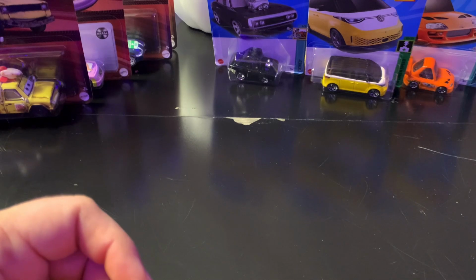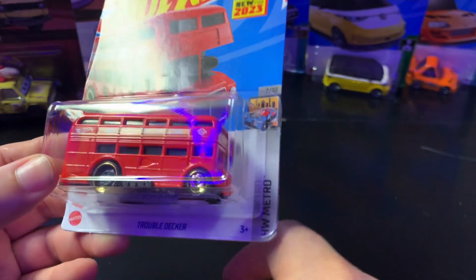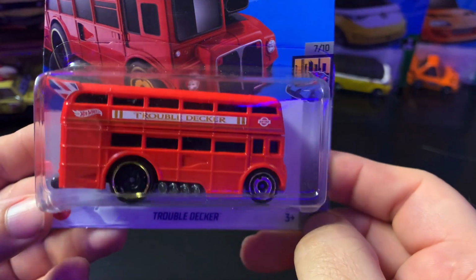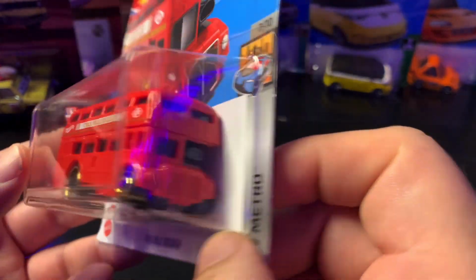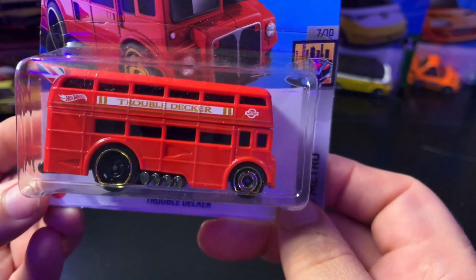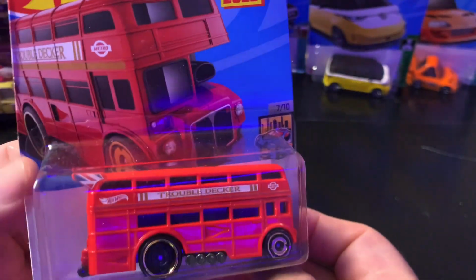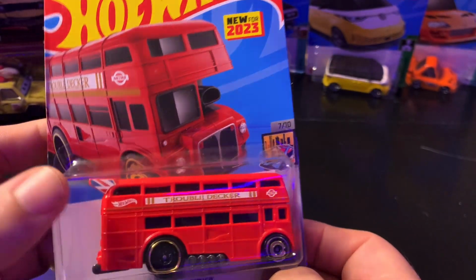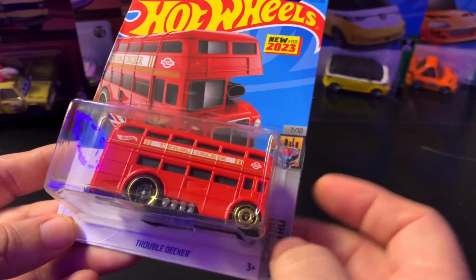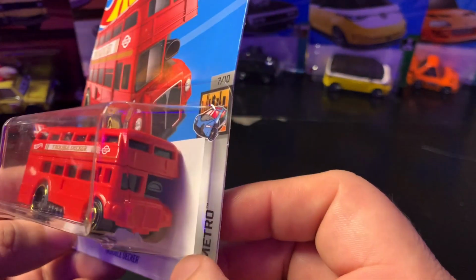Of course, another one I was looking for because I thought it was kind of interesting. Excuse me. And that was this bus, the Trouble Decker. It's like the London buses. Kind of reminded me of the Harry Potter bus. Small wheel in the front, big wheel in the back. Exhaust coming out the side with the spoiler on top with, oh man, I was going to say British flag. I'm just drawing a blank for some reason. I could be wrong, but I believe it's the British flag. Yeah, I've been looking at this for a while.